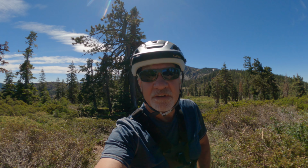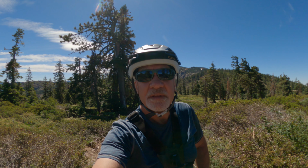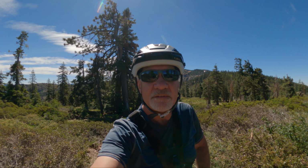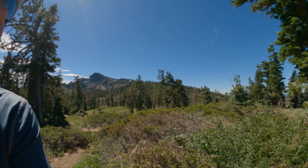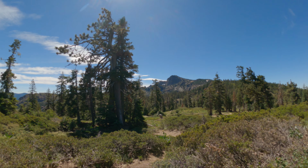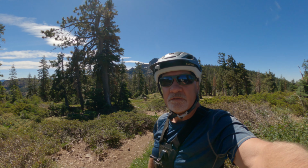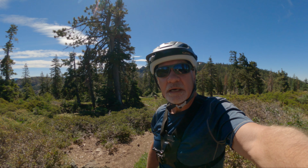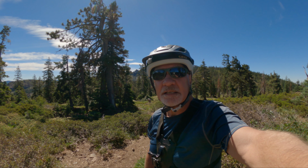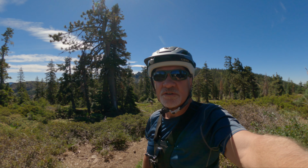Today I'm riding in Downieville, California, and I'm at the top of the Downieville Classic sequence of trails, and I just thought I'd show you a bit of the view from this point. It's pretty spectacular alpine up here. So I've done this trail a few years ago, and I'm really looking forward to it. It's a real ripper. There's some ledgy spots and a little bit of technical stuff, but it's all sweet downhill.